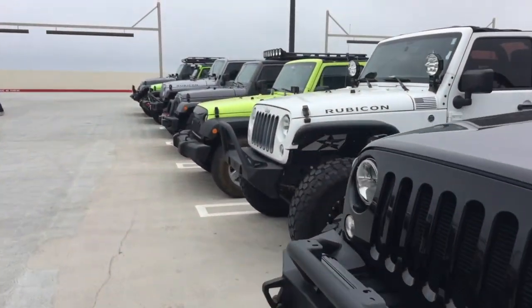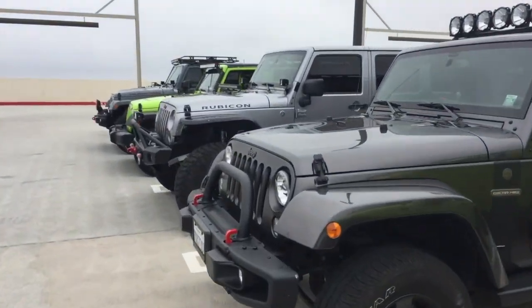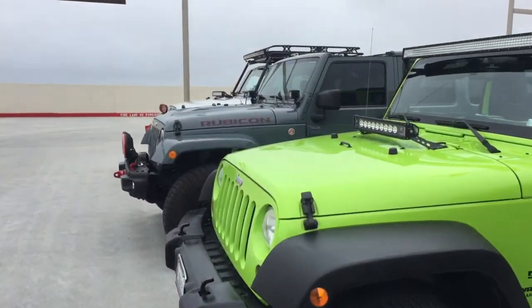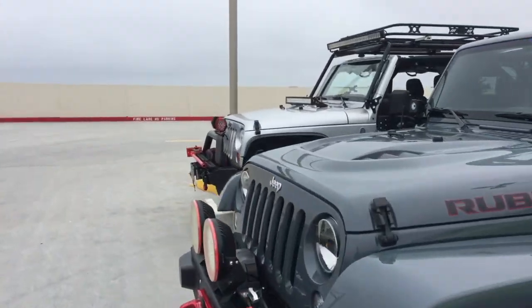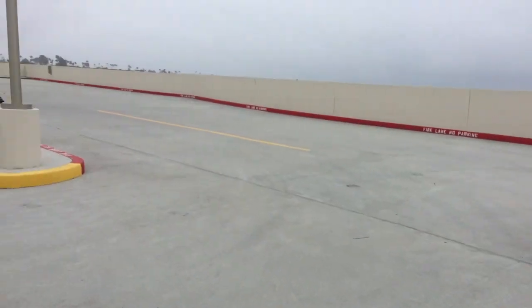So very, very cool. Great range of Jeeps. Some tough looking grills. If you've ever been to the SEMA show out in Vegas, which of course is the holy grail of customizers, there is always a lot of stuff for Jeep. It's a whole area dedicated to it. Okay, swinging back to the other side.